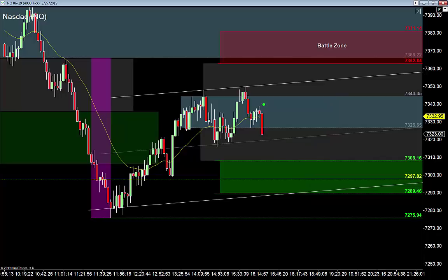The other one would be strong move down, moving average comes over. The bears try to sell off the moving average. Oh, your stop's hanging out, buddy. Hey, your stop's hanging out, right? We buy into stops. Oh, whoops, sorry about that. Didn't see that, right? Stops hanging out, buy into those stops.